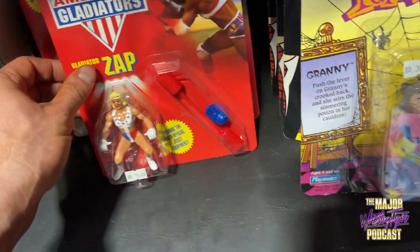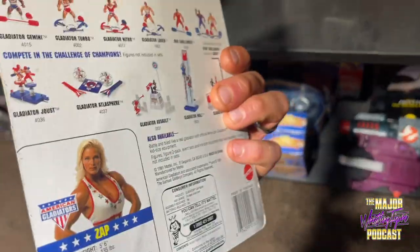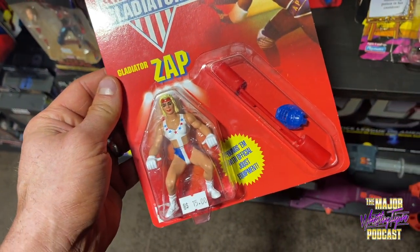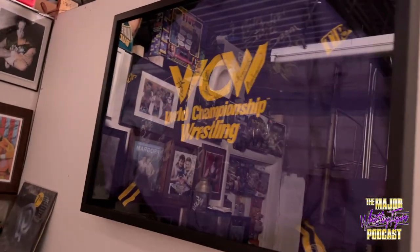American Gladiators. I remember Zap was so hard to get. I have all the play sets for myself. Really? There. I gotta see. I love them. Wow. These are so cool. Actually, event worn. Are you kidding me? It's event worn on WCW.